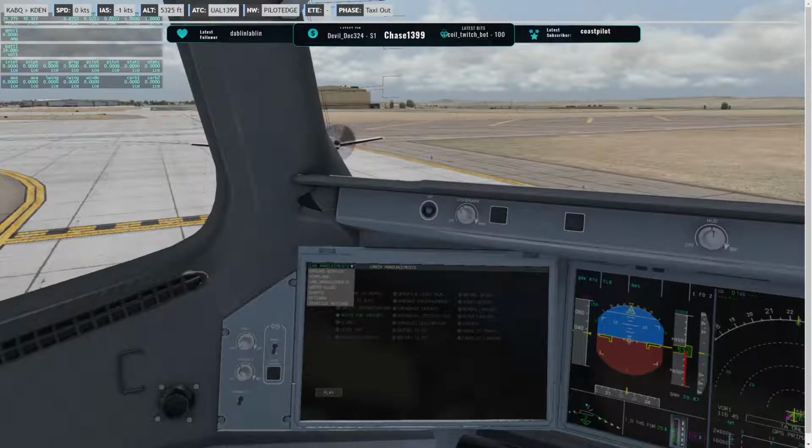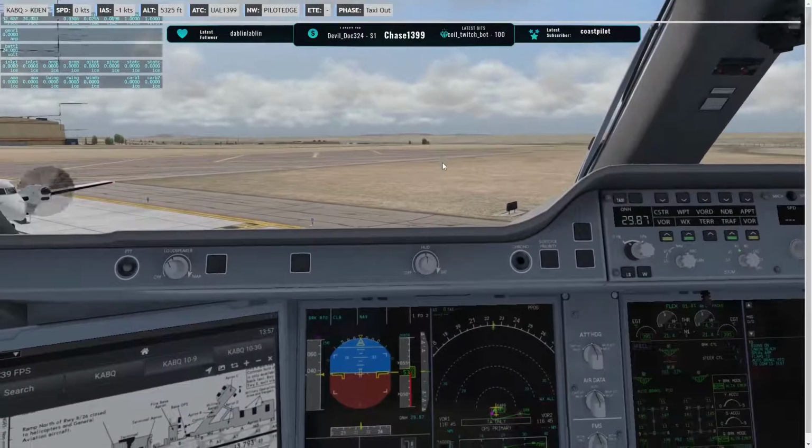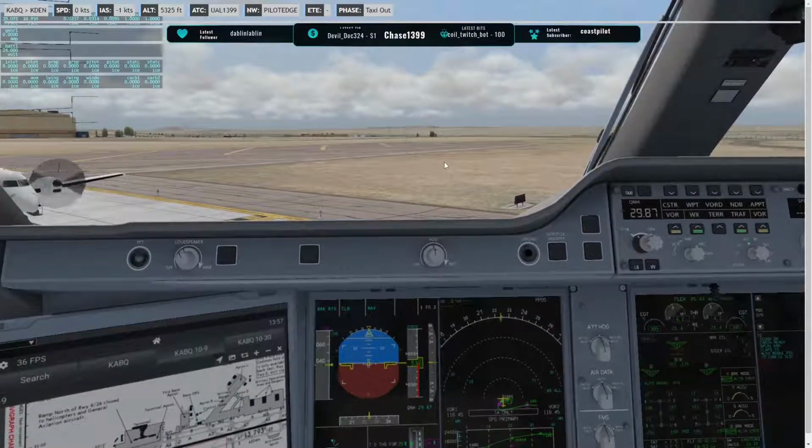Cabin crew, please take your seats for takeoff. This Traffic Global guy is gonna screw me up, isn't he? Albuquerque Tower, United 1399 Heavy, hold short, runway 8. United 1399 Heavy, Albuquerque Tower, runway 8, cleared for takeoff, wind calm. Runway 8, cleared for takeoff, United 1399 Heavy.